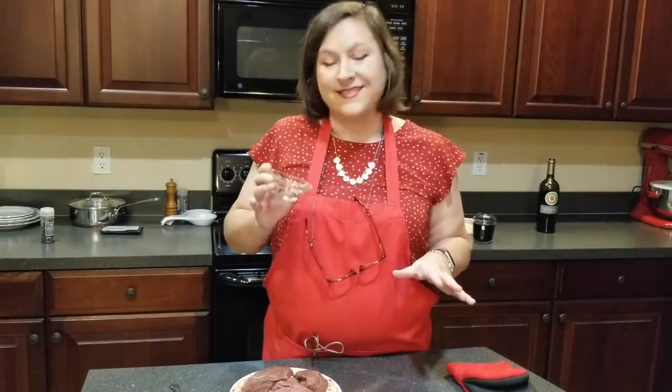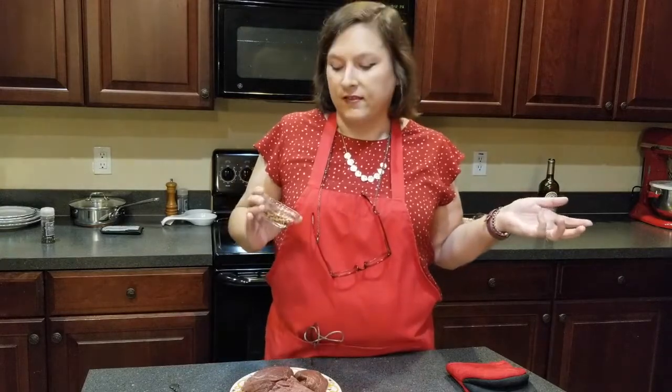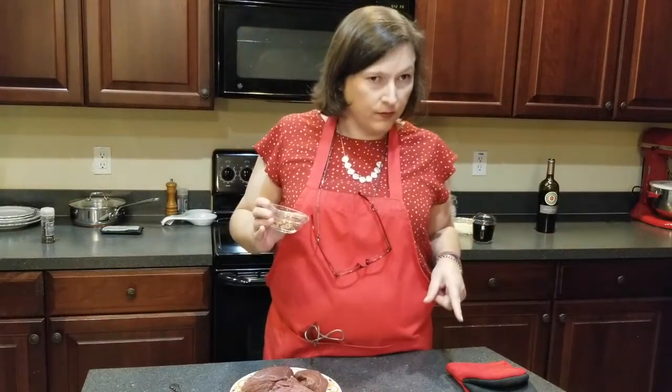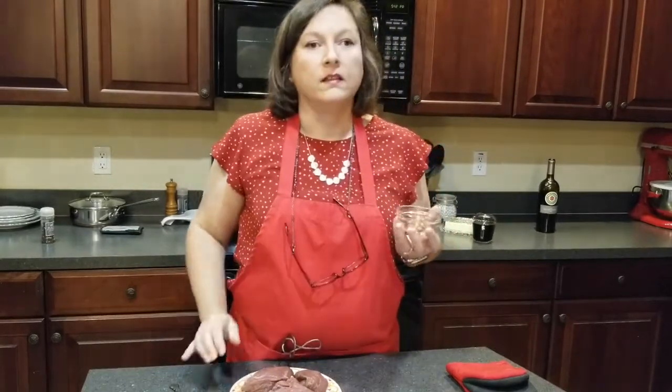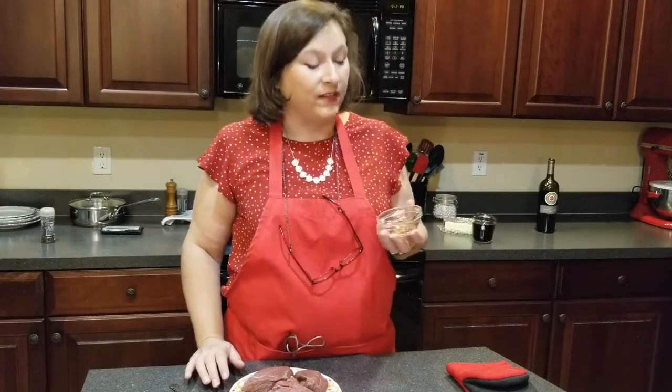So what I have here in my bowl is some sea salt, and then my sort of secret weapon for all things food that you want to kick up, particularly chocolate, but amazingly really well on red meat too, a little espresso powder. You can get instant espresso powder in the coffee aisle at Publix, and it will do amazing things to some of the things you want to cook.